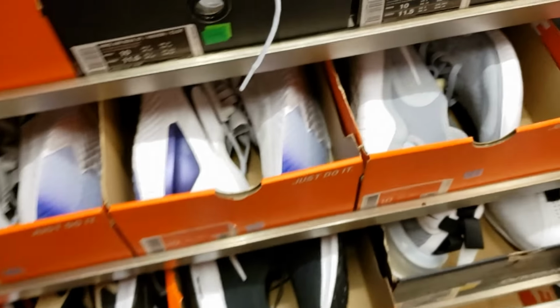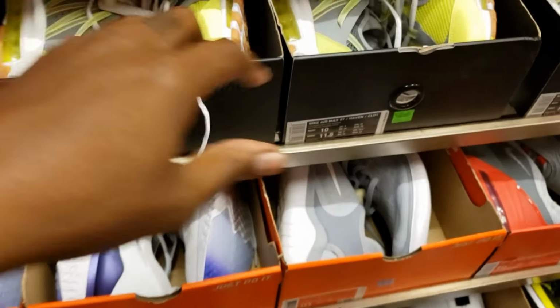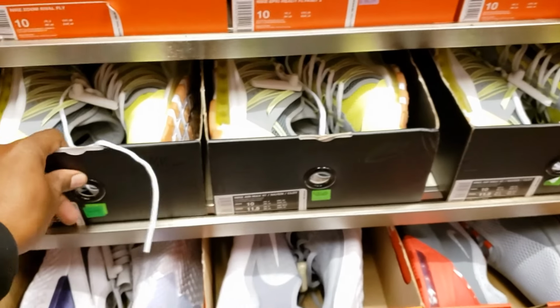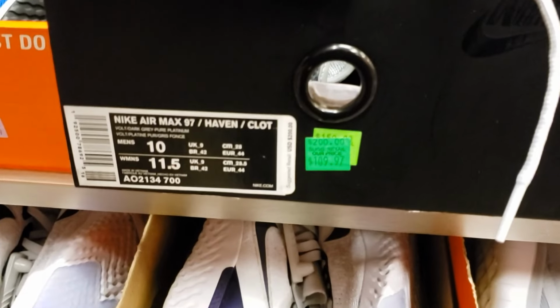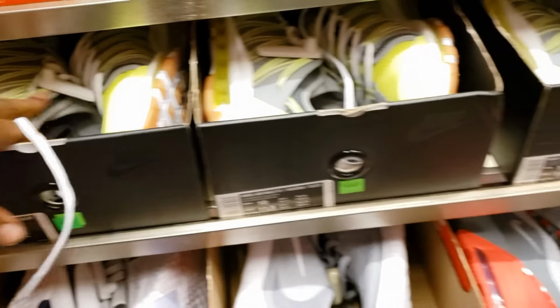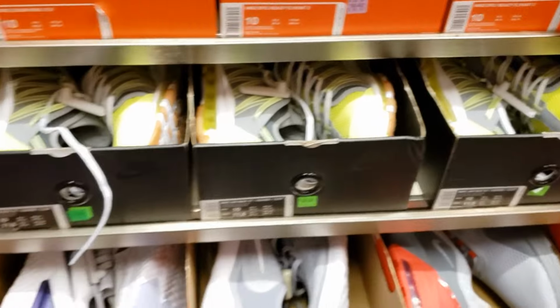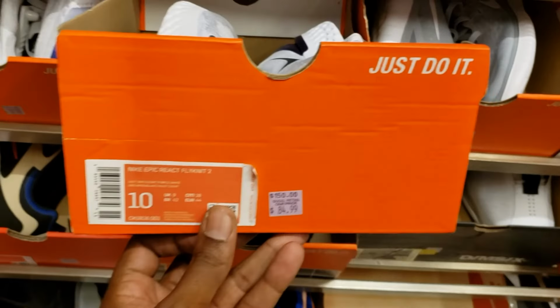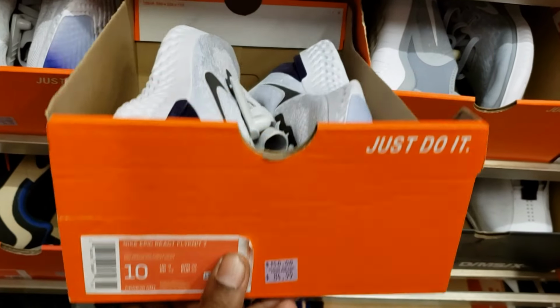Oh, look at what I found here. So we still got the Clots on deck. If y'all looking for the Clots, they got them on deck for $109 as opposed to $200 with 30% off, size 10. Three size 10s of those, right? Then you slide down some more. What's this one? The Nike Epic React Flyknit 2 for $84.